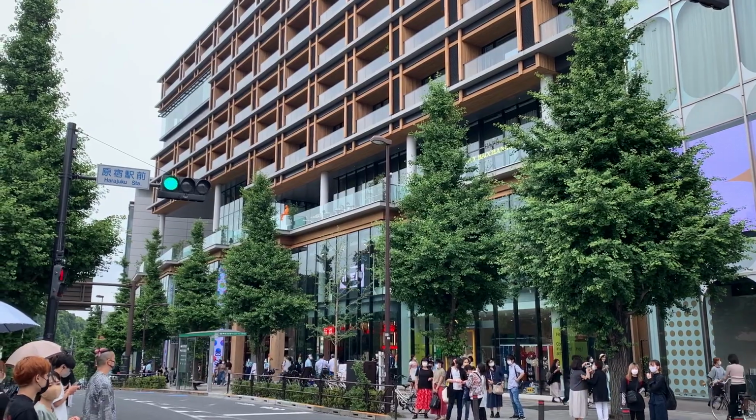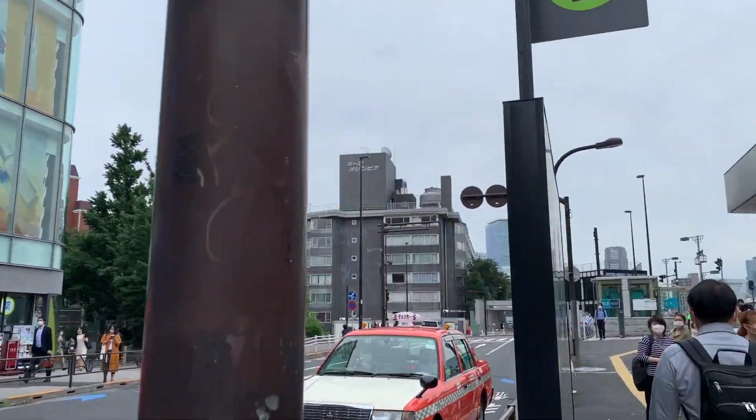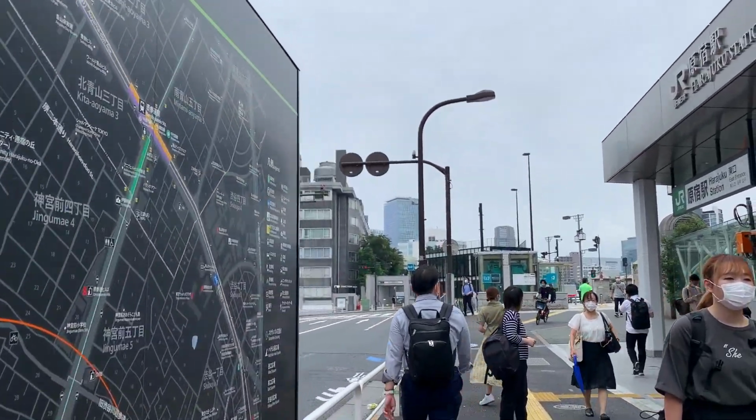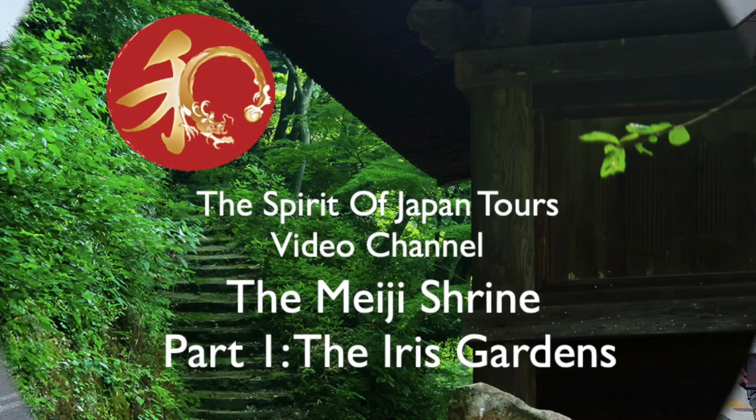But before I do that, I would like to take you to one of the most visited places in Tokyo, the Meiji Shrine. Let's go.